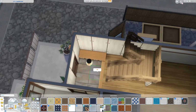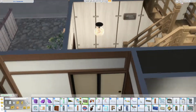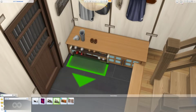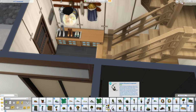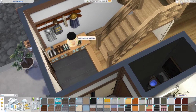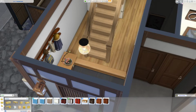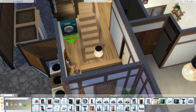I'm putting in the cabinets I was talking about. I decided to switch the flooring out for more of a tile, just because I thought it might be nice to have something separating it. We put in the little sign that will make sure your Sims do take their shoes off. And because I built this before we got the nice shoe clutter from Dream Home Decorator, I just sunk down that shoe rack, I think it's a base game shoe rack, to make it seem like there were some pairs of shoes sitting there, but now you can use the Dream Home Decorator shoe clutter if you want.